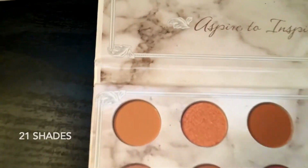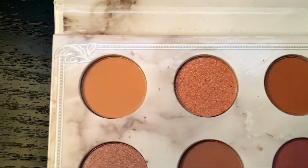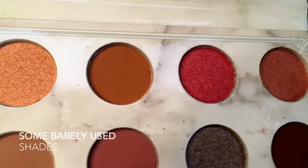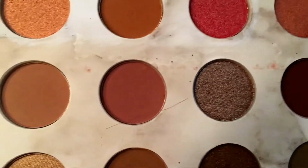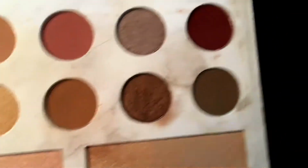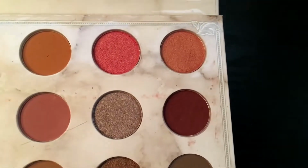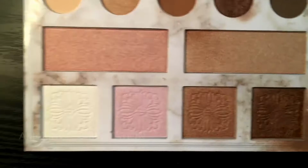So starting off with the different colors in the palette, I don't use these as much, as you guys can probably tell. Going around in this palette and seeing the ones I don't use, you barely can tell. I use that one a lot, and I tend to use the deep burgundy one. But a good thing I can say about this palette is it's very pigmented.